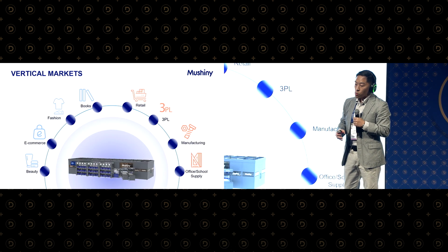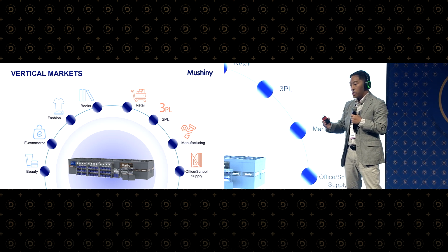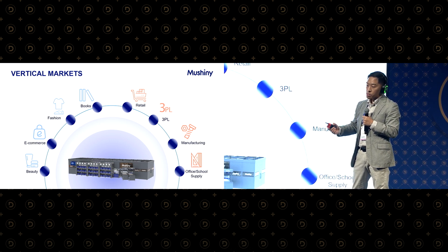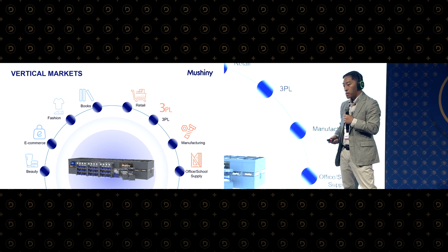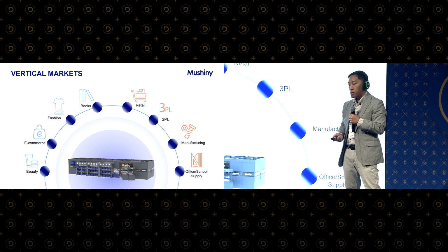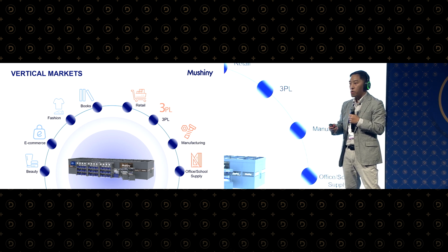So we do serve a lot of different customers in different vertical markets: ecom, retail, books, pharmaceuticals. With our 3D sorter, we can mix and match and handle different types of items, different irregular items. We can handle all of those. So definitely, it's a very versatile and flexible solution for different kinds of customers.